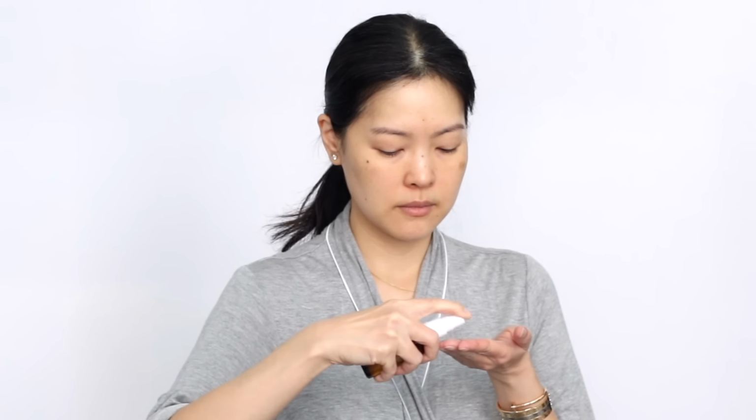So I prep and clean this by wiping it over with alcohol first. And they also have a really powerful antibacterial, antiviral spray that is safe on the skin. Actually, it's really good for the skin too. And it kills everything within 15 seconds. This is actually very thoughtfully designed.